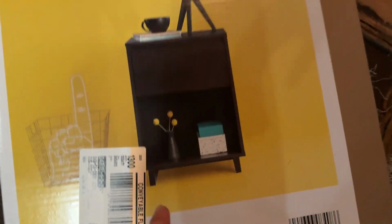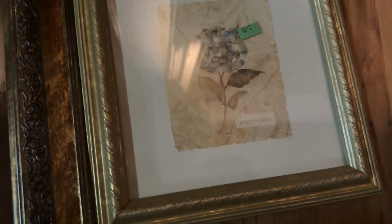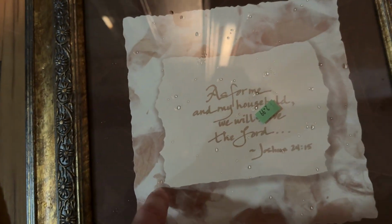Okay, I'll show you. This is the dresser I got, side table. I just needed something to hold my record player and books and stuff. These are the prints I got. I love these. First of all, this hydrangea one, I loved it. The stuff on Amazon looked exactly like this, if not close. So this one says, as for me and my household, we will serve the Lord, and it has leaves and it looks really cool.